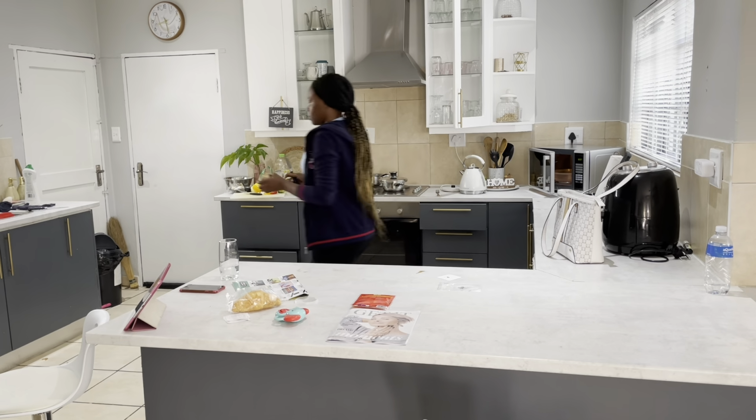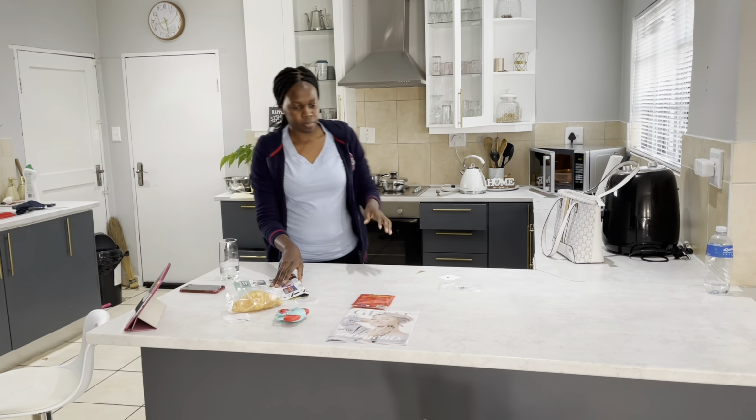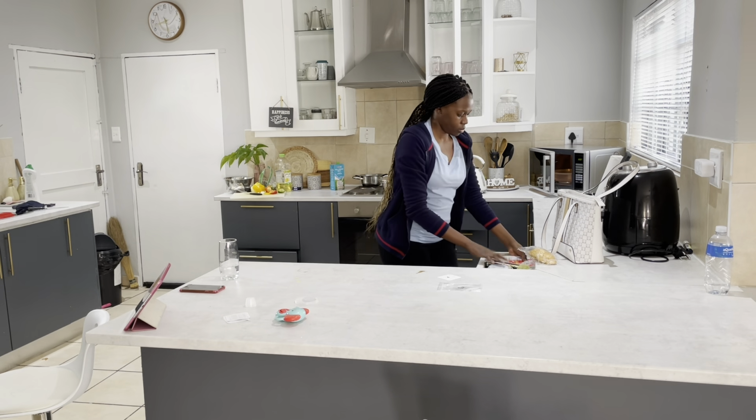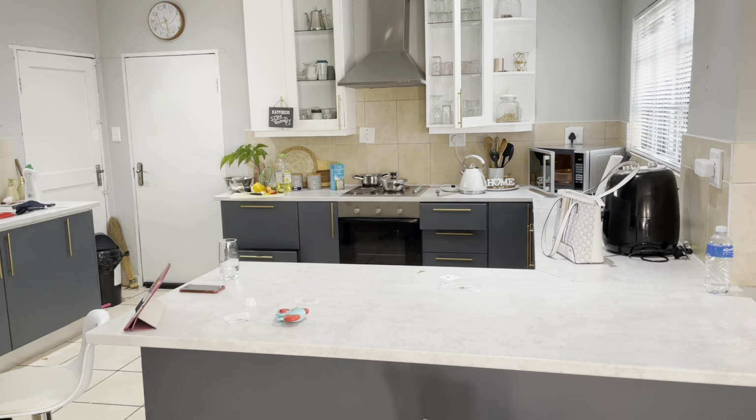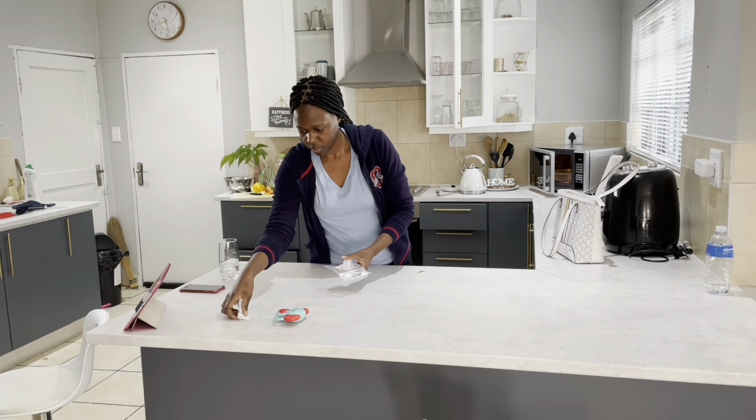For wiping down, I'm going to be using my spray from Mr. Sheen. It's a kitchen spray in orange scent. I love this so much, guys, it smells so amazing and it kills 99.9% of germs. So that's why I love this so much.